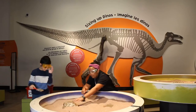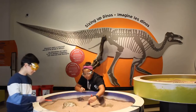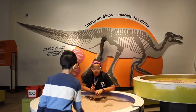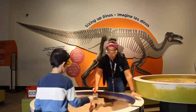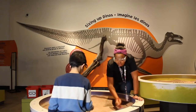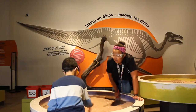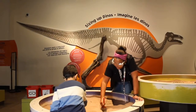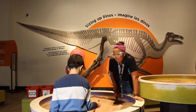It's so bumpy. It's bumpy for sure. These are all different fossils. So you might be able to find dinosaur fossils. There's even a plant fossil in here. Here, let me help it out. A plant fossil. So sometimes dinosaur scientists, paleontologists, can find plants. And now when we find plants in the dig, maybe it can tell us what the dinosaurs were eating.